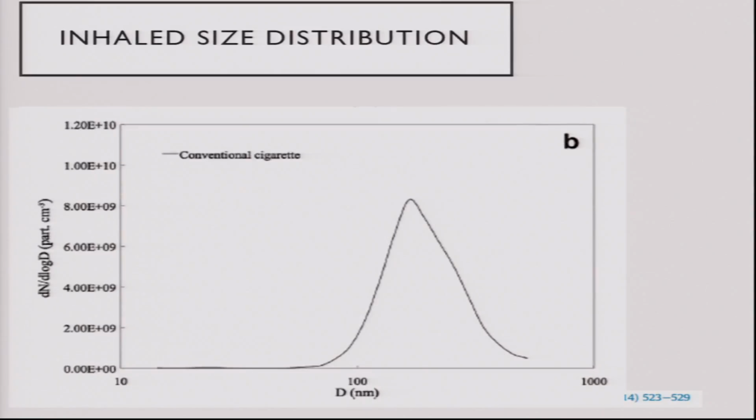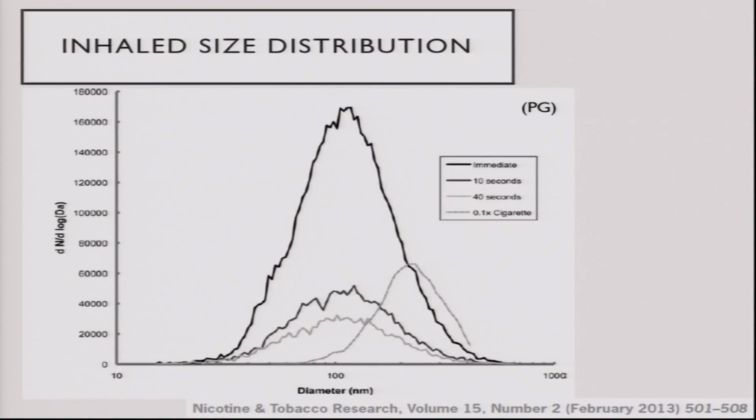And if we compare to what they found for a conventional cigarette, it is really very different. Their peak here was at a somewhat larger size, and the tail of ultrafine particles is noticeably missing from a conventional cigarette. There's another study that found, for a different product, they measured the size distribution immediately after, 10 seconds, and 40 seconds later. They don't see a huge change in the size distribution, but certainly a large change in the number concentration, which is reflective of the need to dilute to be able to allow these aerosols to age. On here, in this dashed line, is cigarette concentrations at 10% of the number concentration.